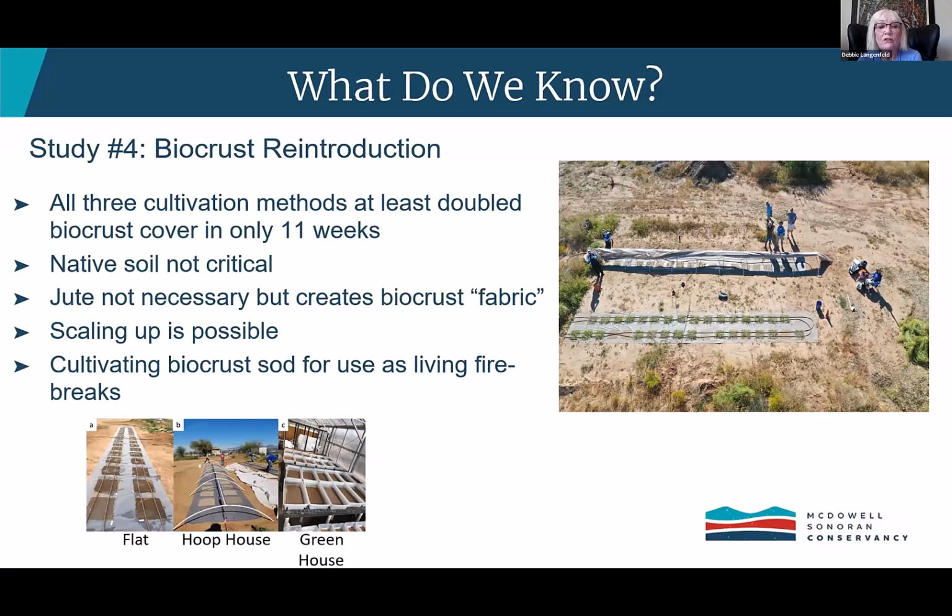And so right now, there are many different possibilities for using BioCrust. One is that we're cultivating BioCrust sod at Scottsdale Community College, and we're going to be taking that out to Tonto and laying it out to see if we can build some living fire breaks. And the manuscript for this is being written right now for publication. And Mary, I think that's back to you.